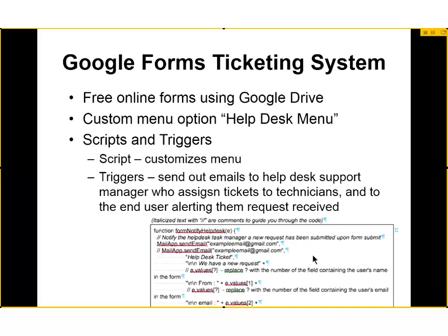We've done a little customization of this. In addition to the free tools that are just part of Google Forms, there's also some customization done. We've customized the help desk menu, which includes using scripts and what's called a trigger. When a new ticket gets opened, the trigger sends out an email to whoever the manager is to assign the issue to a technician.